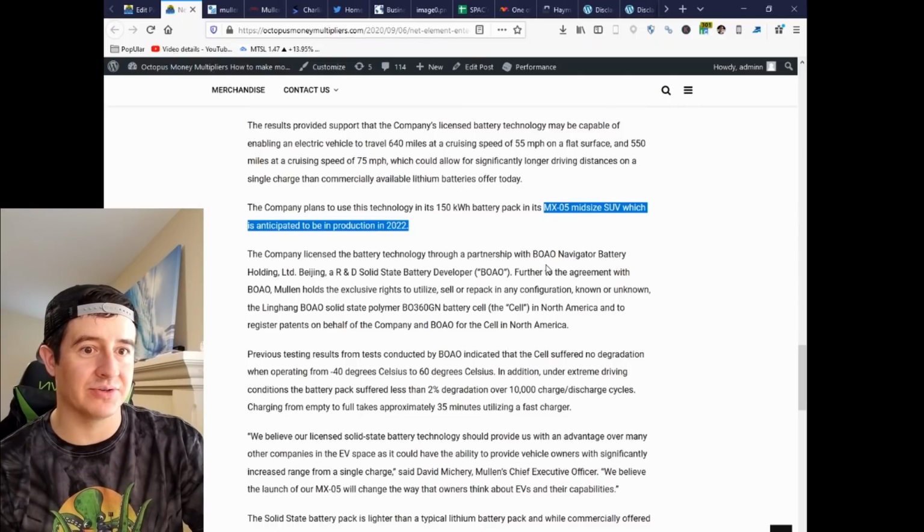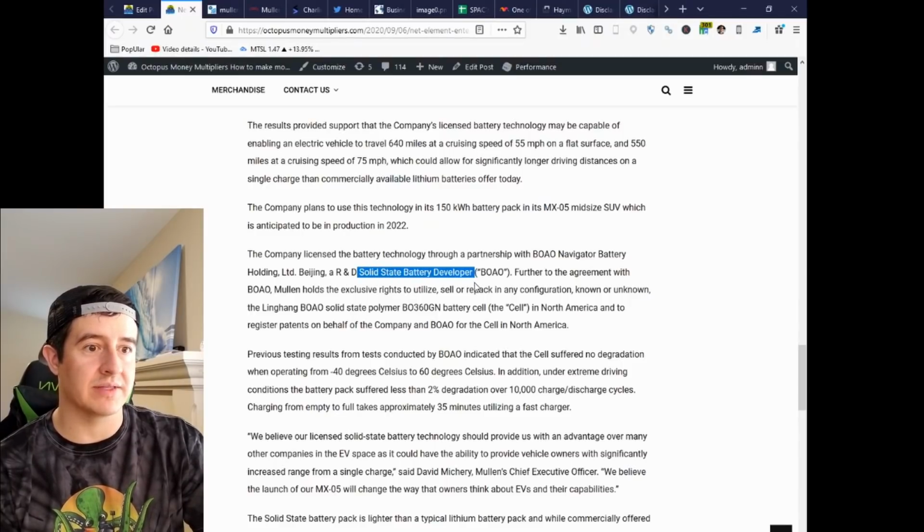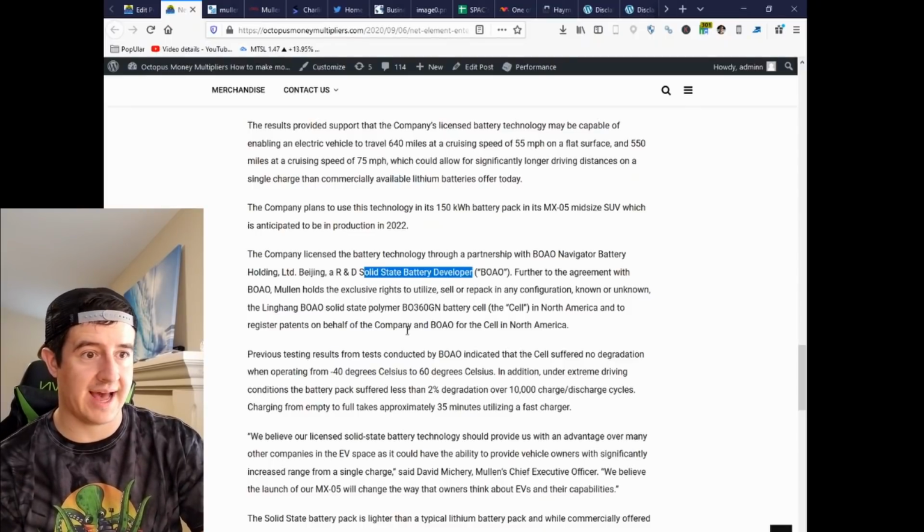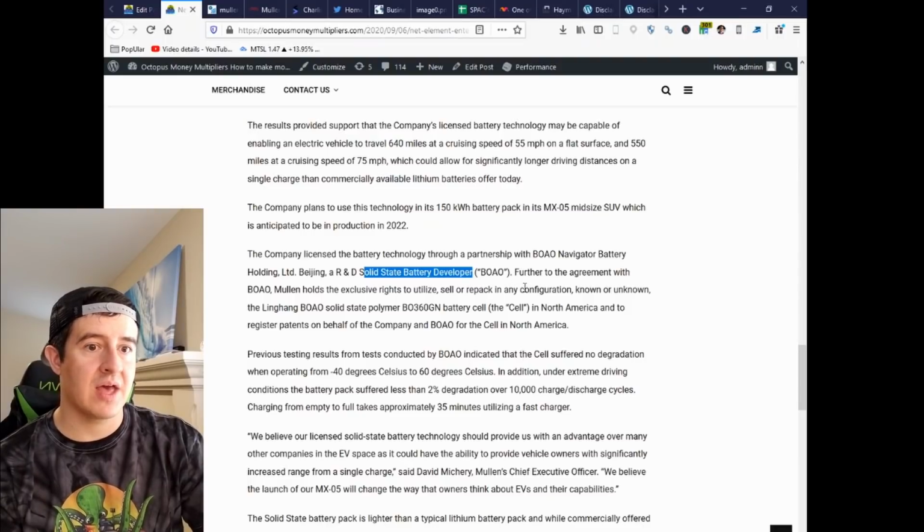BAK Navigator Battery Holdings, a Beijing R&D solid state battery developer. So these are already the solid state batteries that other people are saying they want to do or are working on. These guys are like, we have it. Further to the agreement, Mullen holds the exclusive rights to utilize, sell, or repackage in any configuration, known or unknown, the Linghang Baoa solid-state polymer battery cell in North America, and to register patents on behalf of the company and BAOA for the cell in North America.